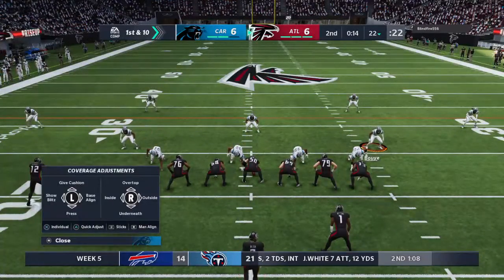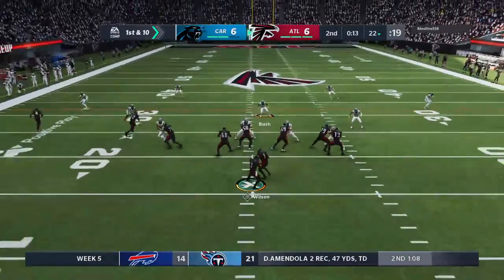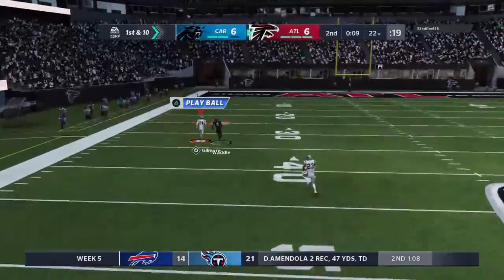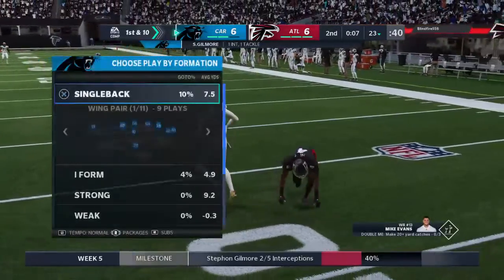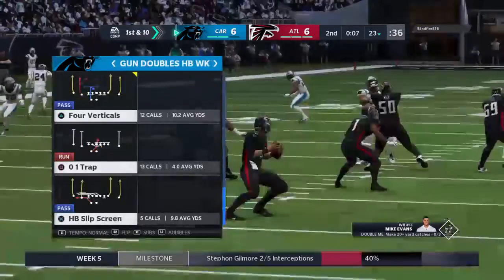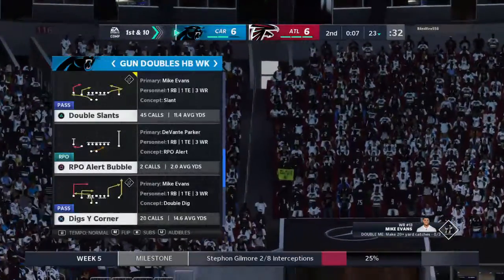About set to begin their next drive, the Falcons offense at the line. And with time quickly fading here in the 2nd quarter, not sure how aggressively, offensively they want to play this. I think this is intercepted. Picked off by the all-pro Stephon Gilmore. And his guys have got it back at the closing stages of the 1st half. 1st and 10 at their own 23-yard line.